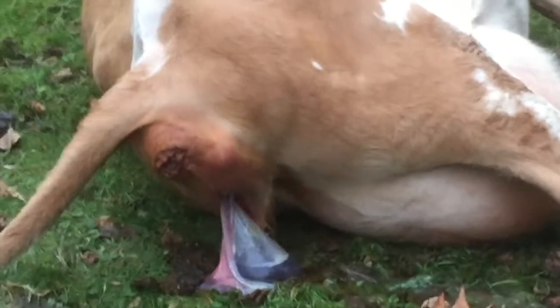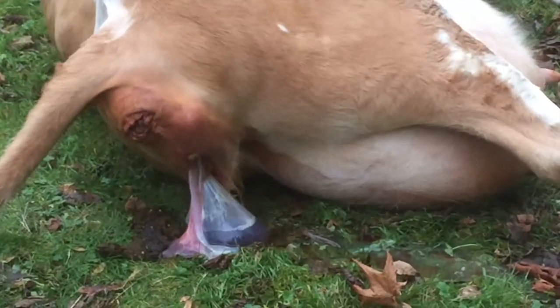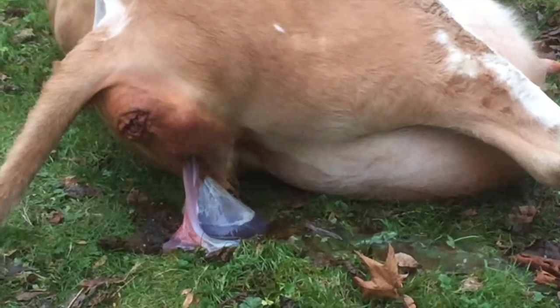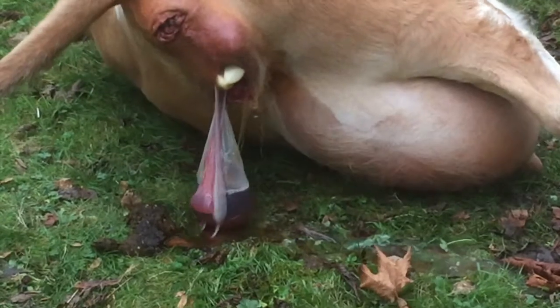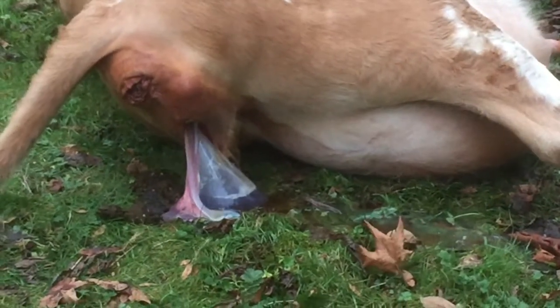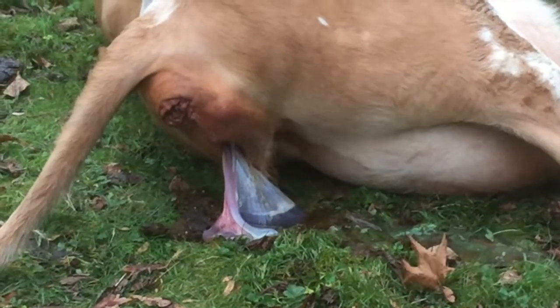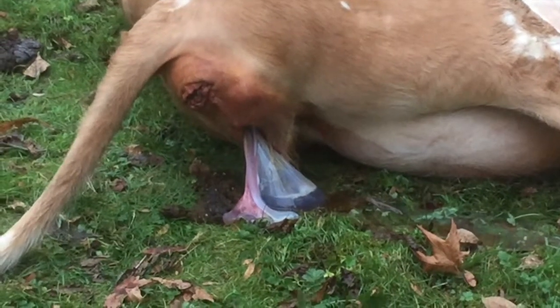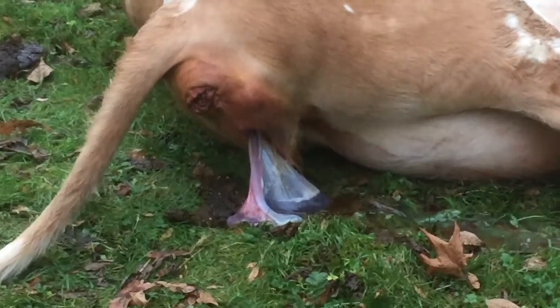Seeing a foot coming out. It looks like it's aiming the correct direction. You want the feet to be pointing out and towards the ground as if they're jumping out of the cow and going to land. Obviously, if she was standing, that's what I'm talking about, not in the laying position. I'd like to see the second hoof there. That would make me feel a lot better that this is a normal presentation.